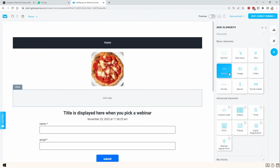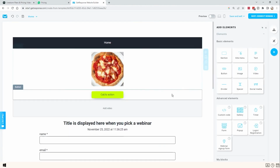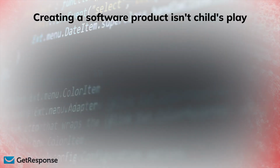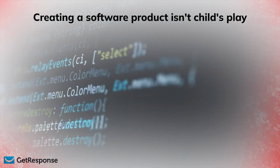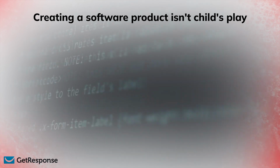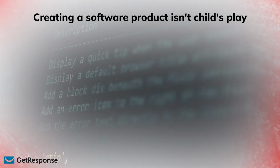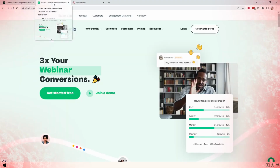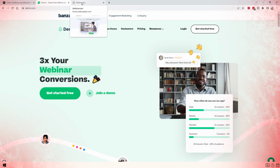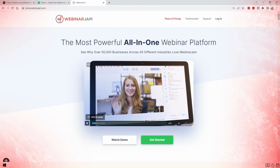But there is a drawback to all of these extra features GetResponse offers. And therefore, here's a warning. So creating an email marketing software product isn't child's play. And GetResponse does a great job with its email tools, but the same thing can be said about creating an excellent webinar software platform. So if you're looking for the best webinar software, I would not necessarily recommend using GetResponse. Instead, look at software products that are 100% focused on building the best webinar platform.